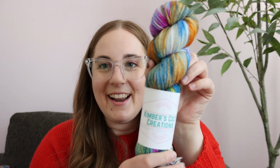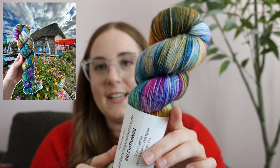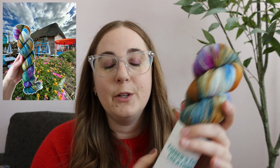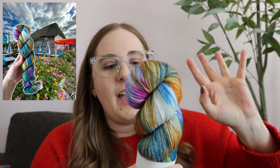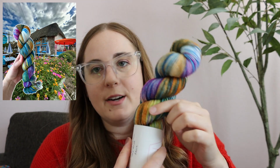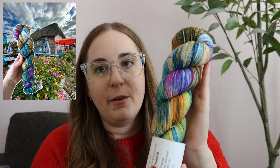This variegated is called Adare. It's based off a very similar photo next to the Blue Door restaurant. They had this Aperol Spritz orange umbrella. They had all of these gorgeous flower beds with pink and yellow flowers in them. And so this colorway is based off of that photo.